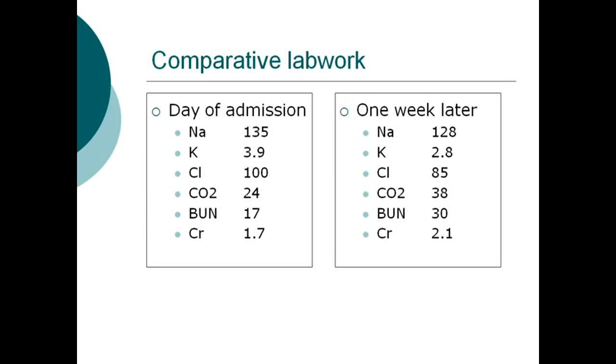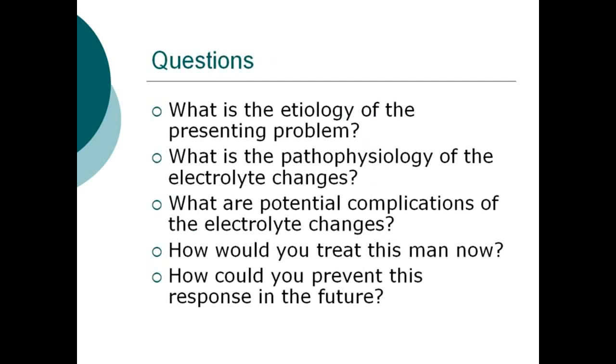So our questions that we're going to look at are, what is the etiology of the presenting problem? What is the pathophysiology of the electrolyte changes that we saw? What are the potential complications of these electrolyte changes? How would you treat him, and how would you prevent this happening in the future?